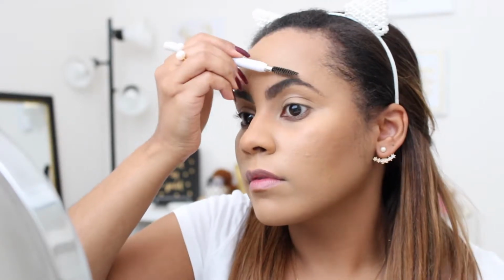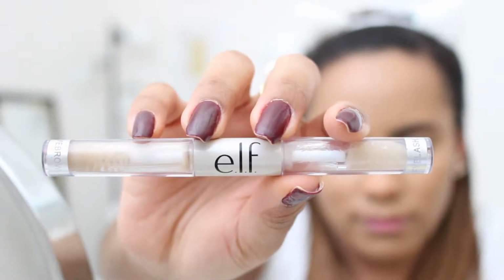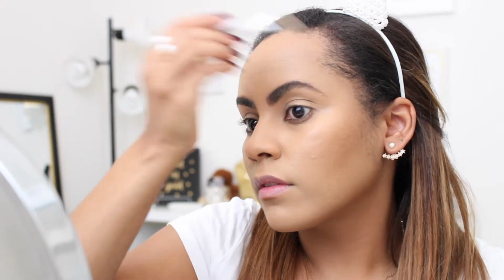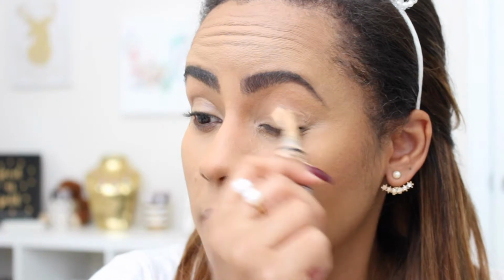Brow pencil, which is like $2, and it's amazing. It works really well for me. And then I'm going in with the e.l.f. brow gel. This is just a clear brow gel to help my brows stay in place and not move, not go anywhere. This is like a $2 product that is super amazing.